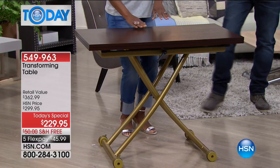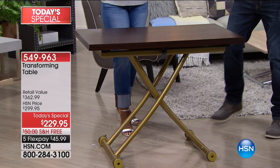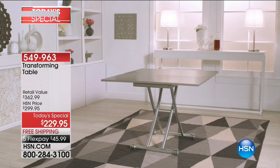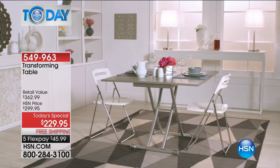It's also great for solo dining as opposed to a little tiny TV tray. It could be your work desk. You can do so much, but let me really show you all the different things. Look what it does. The leaf opens up. It's all connected. It's one piece. It can serve two, four, six. It's good for solo dining.